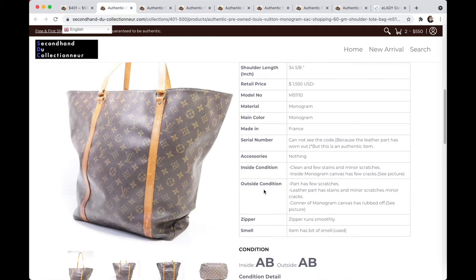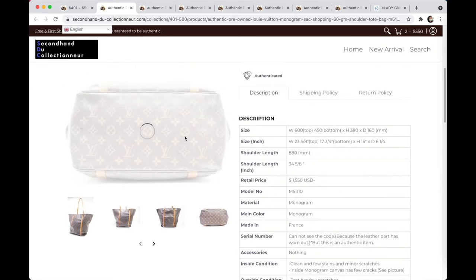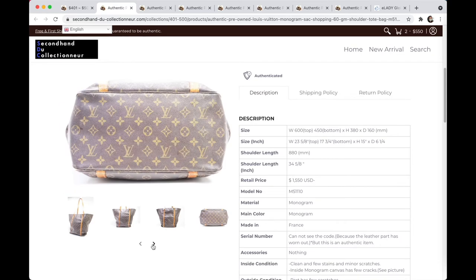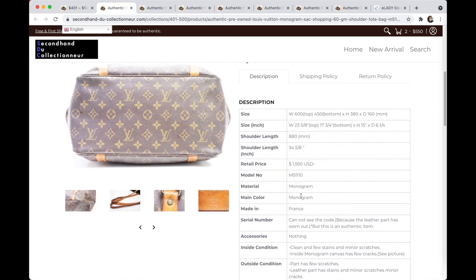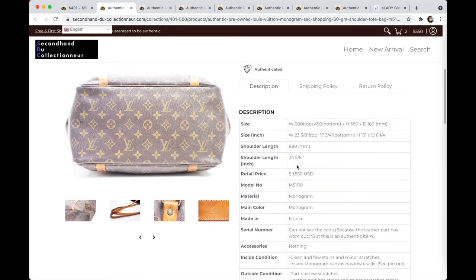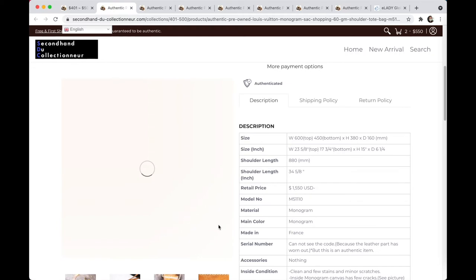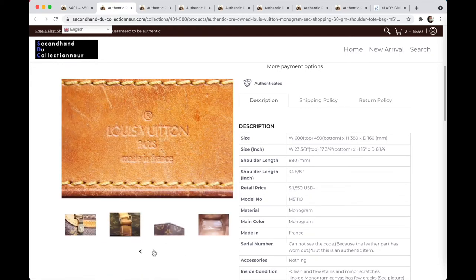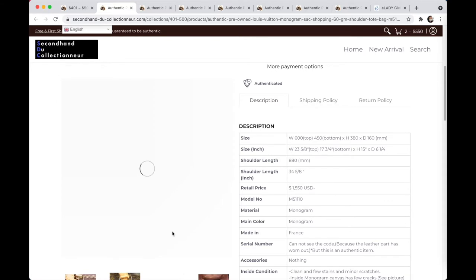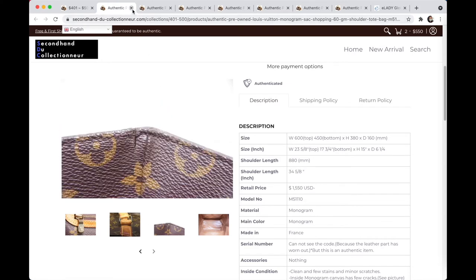It's a sack shopping tote. There's some wear on the maqueta here at the bottom. This doesn't have feet, but the canvas seems to be intact. Just needs a bit of conditioning. Cannot see the code because the leather part has worn. Okay. So I guess it's too worn. The inside is leather, I guess. So I guess it's easy to clean. Oh, you see the crack here.